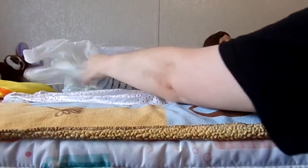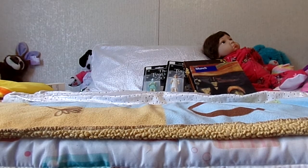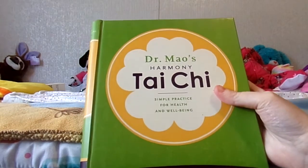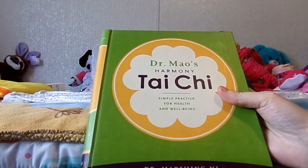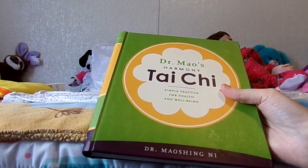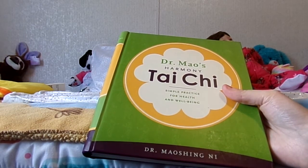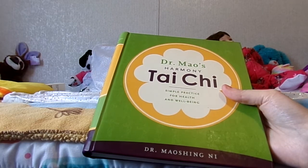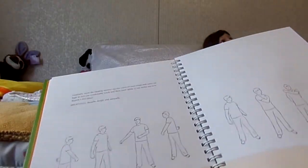And then I'll go through some Goodwill stuff that I got, which is mostly just books. I got Dr. Mao's Harmony Tai Chi, which is something that I've actually done a little bit in the past, as well as I've also done yoga. But I know Tai Chi is supposed to be really good for relaxation, and really good if you have physical problems. It's supposed to be a gentle exercise that you can do that won't hurt your body too much, which is definitely something I could use because my body sometimes feels like it's falling apart.